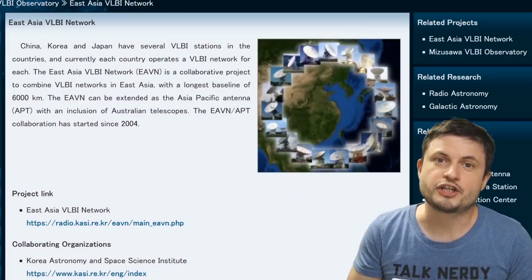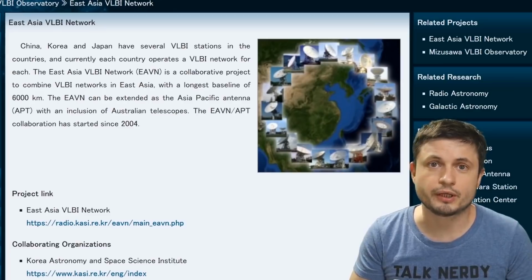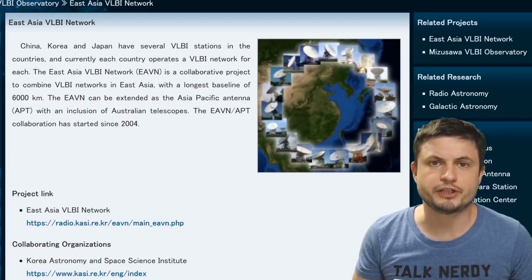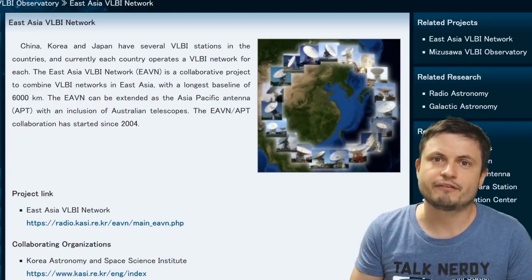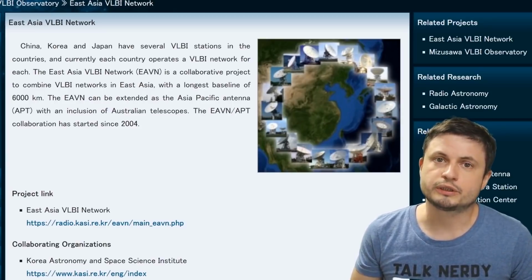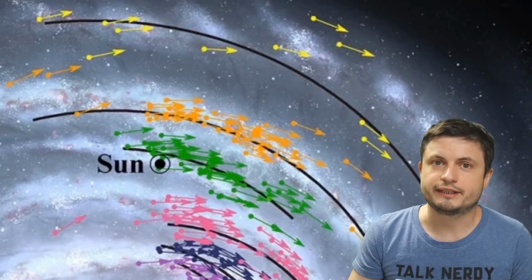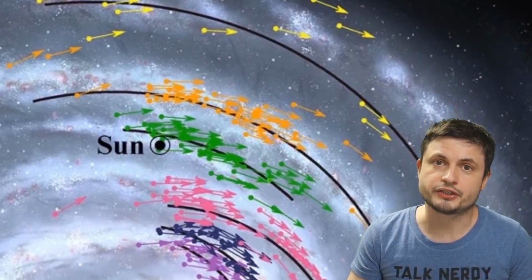But this value might change again in the future, because now the Japanese scientists want to include other Asian telescopes into their observations as well, essentially creating a kind of East Asian network which will allow them to calculate things even more precisely. Although chances are the values are not really going to change that dramatically anymore. This was a pretty accurate observation, and it does seem to have just enough data points and enough analysis to suggest that this is a pretty accurate value both in speed and in distance.